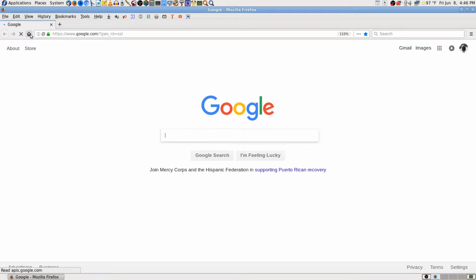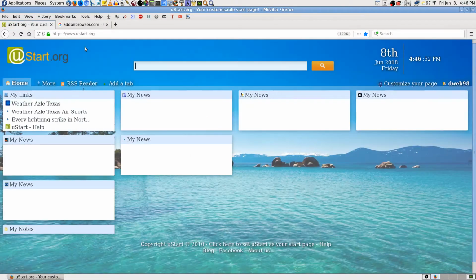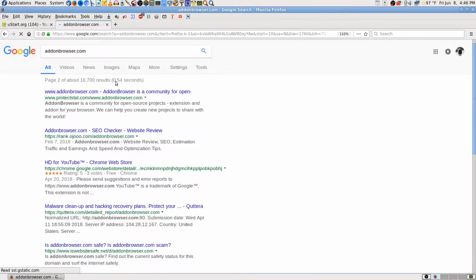Oh, before I go back, well, let's see if I can do it this way. Restore previous session. I don't know. Yeah, there. Okay, now there's where I want to go.